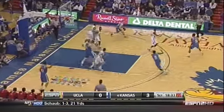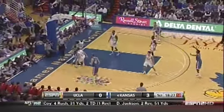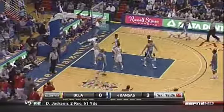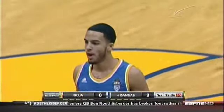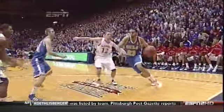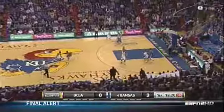Nelson is double teamed as he dribbles out. Offensive foul on Honeycutt on the baseline. Good job by Marcus Morris on the rotation. Anytime you skip it and it's a long closeout, it's going to invite a drive. And watch Morris step in. He got his chest on the ball, an easy call.